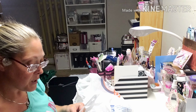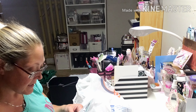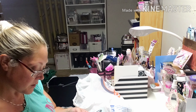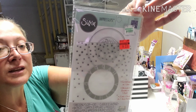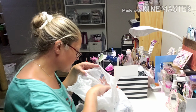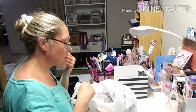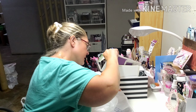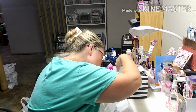Then I did pick up the Impressions by Courtney Chilson. It's a cut and emboss in one step, and it says Happy Birthday. This is regularly $10.99, and they had it for $2.74. It's one embossing folder and four dies. So that's what that one looks like. And I'm sure all of you have seen it. This is the back where it gives you the card they've done with it. So they're sitting on my desk.